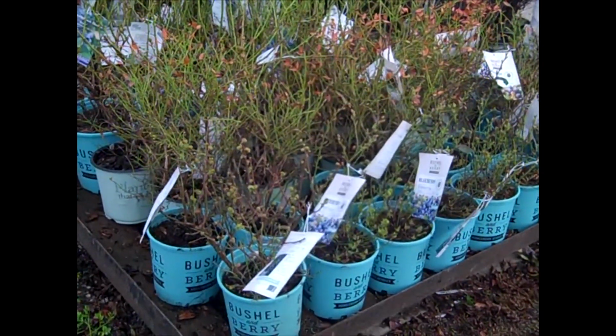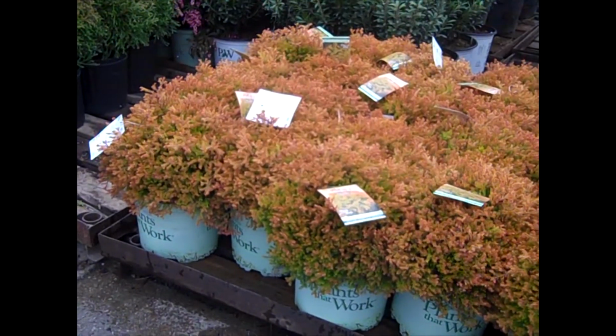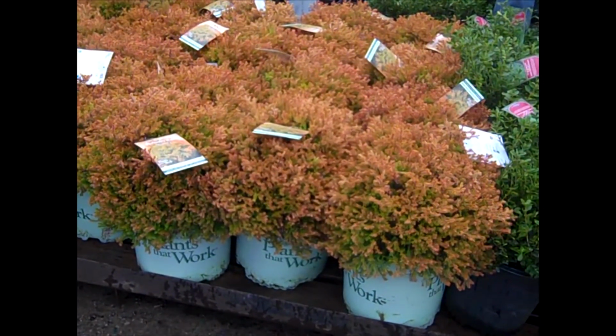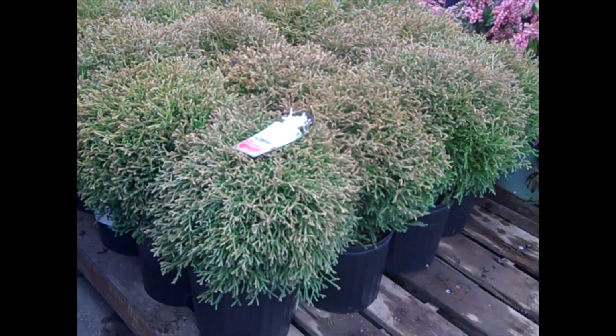These are gorgeous. Well, this is Thuja Fire Chief, and you can see they've got still some beautiful color on them. That nice orange color really lights up the landscape. Another consistent plant on the dock. This is Thuja Mr. Bowling Ball.